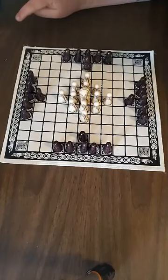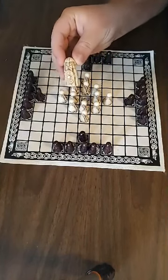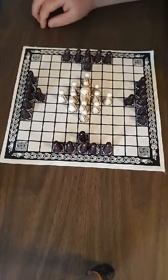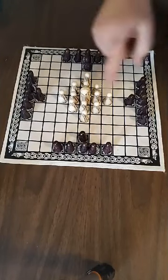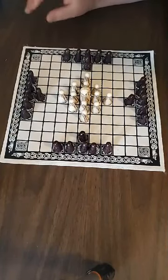Hnefatafl is a board game in which a centrally located king, which is this guy right here, is the only king on the board. He's a pretty cool little dude. Wonderful craftsmanship. So you have a centrally located king who is attacked from all sides. Oh, he's encircled. The game wasn't exclusive to the Vandals, although they were known for it. They were first discovered with it.